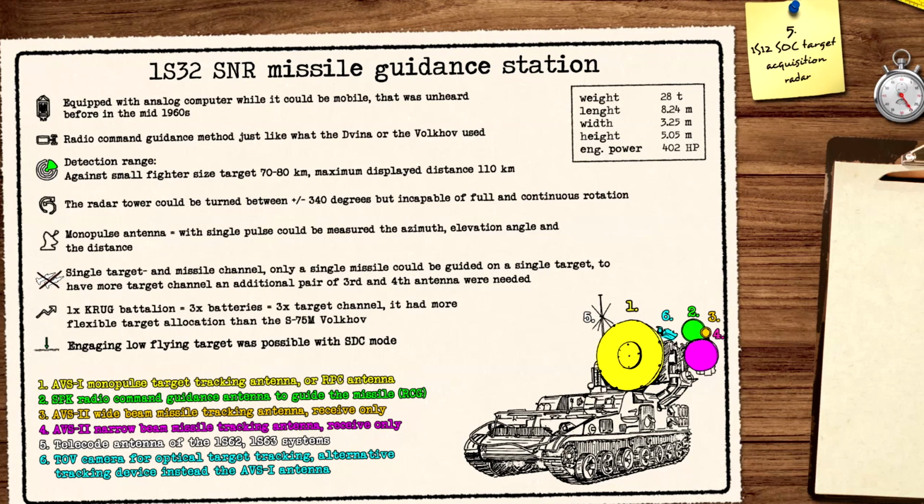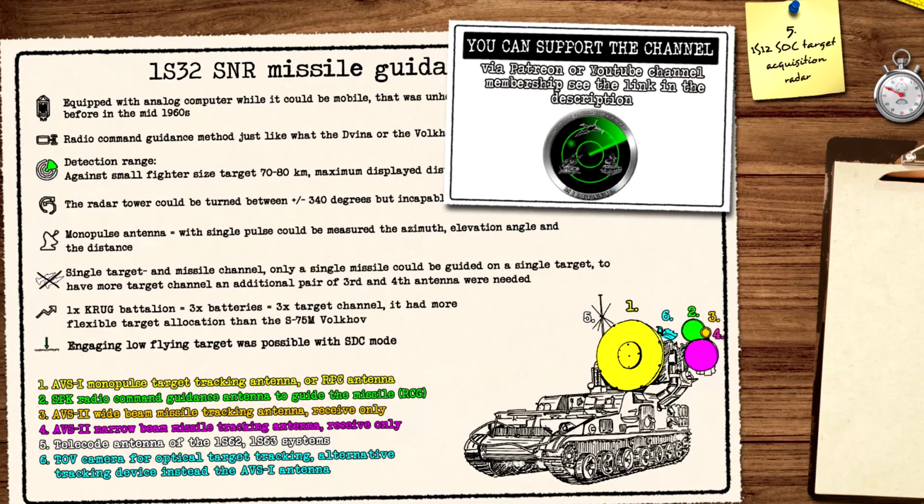In one feature, the KRUG complex was a step back compared to the Dvina and Volkov. The system had a single target channel like its contemporaries, but it had only a single missile channel. Thus the guidance station could engage only one target at a time and only with a single missile. The limitation was due to the missile tracking antennas and the 1-degree pencil beam of the main antenna. Without 2 additional missile tracking antennas, it was not possible to guide additional missiles into the narrow beam of the main antenna.